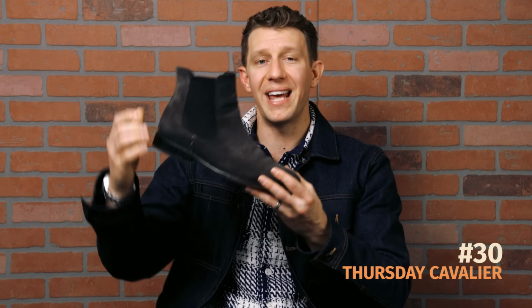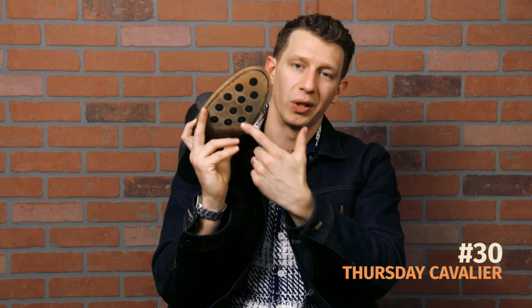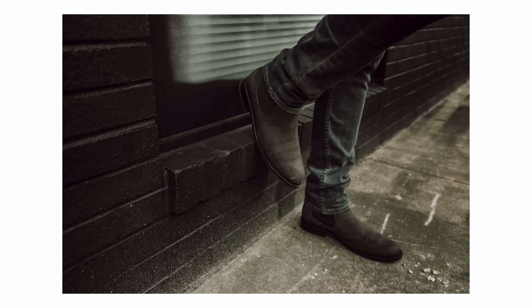Next we have the Thursday Cavalier. This is a great, sleek looking Chelsea. It's got the leather sole with the rubber studs on it, Goodyear welted. It's a solid Chelsea boot. It's not the most comfortable because there's not a ton of padding under the forefoot. Some of the other Thursday Chelseas, like the Legend, the Duke, those are a little bit more comfortable, but overall, I like the Thursday Cavalier a lot, and this is definitely a good everyday Chelsea for sure.